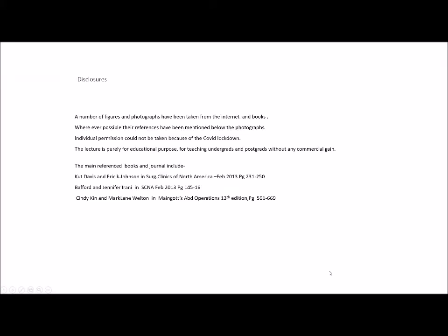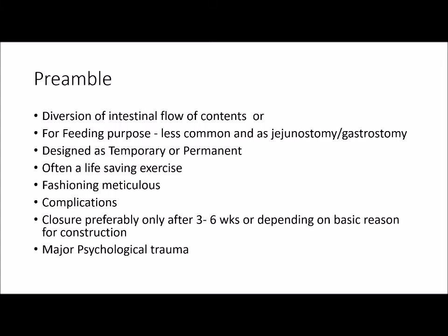Now, this is just a disclosure because I picked up a number of photographs from a number of sources, including the net, and we have the SCNA and the Mangold Abdominal Operations, 13th edition. I've just given a disclosure.